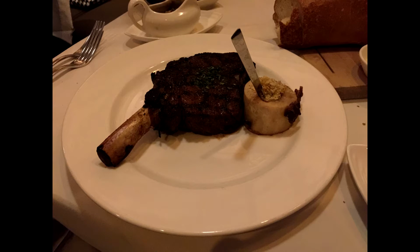We asked for no butter, which it always comes with a little bit of butter on it, so if you don't like that, remember to do that. And we always get it medium. I think that's the way to go. Ask for a medium. It usually comes a little bit medium rare, and that would be great.